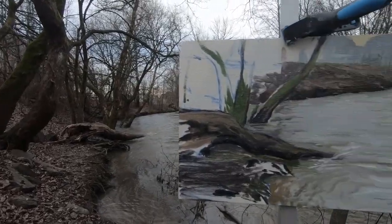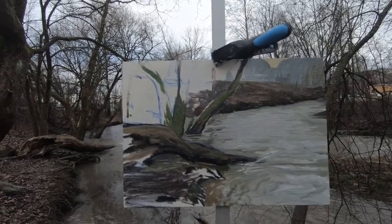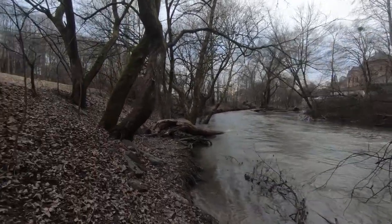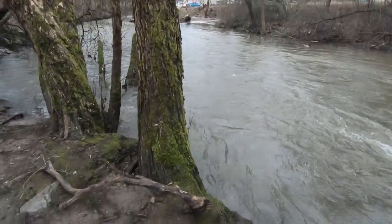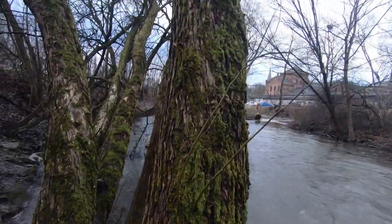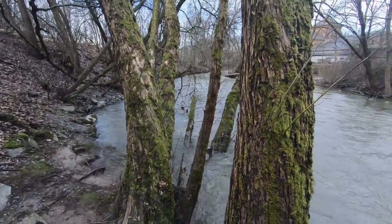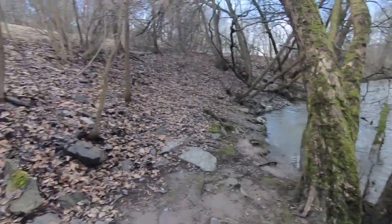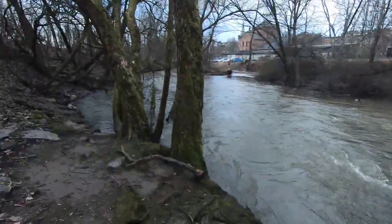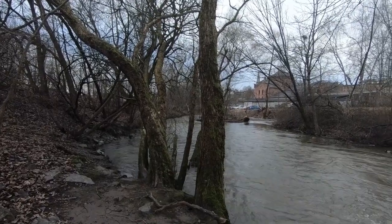Trying to capture these type of, not acidic, but these really old type of poisonous greens, and it's really, really nice, just covered in moss. So this type of green, I really, really need to sort of escape. This is a cool composition. Should have been here. That's annoying. Yeah, this could have been cool, actually.